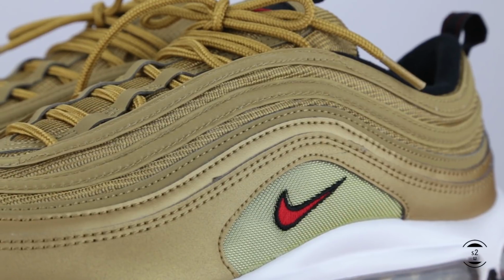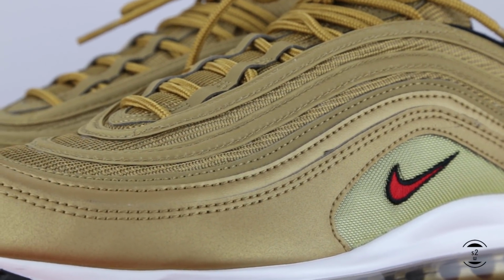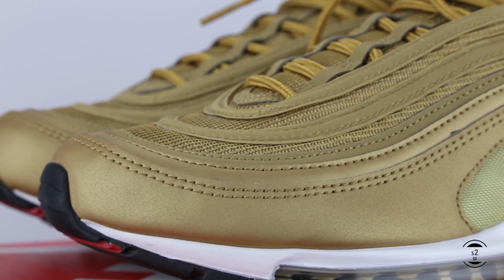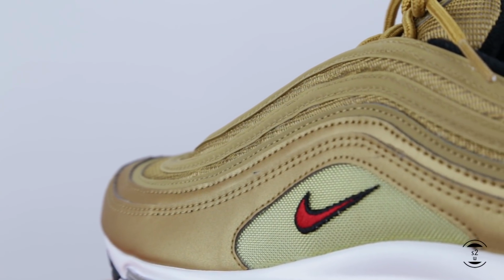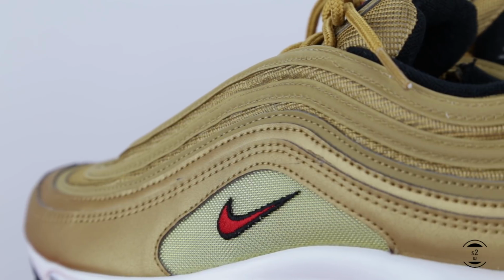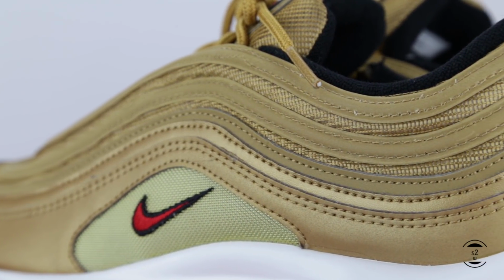The colorway is a little bit matte or dull compared to the tuned-up shiny gold shading that we see in pictures, but this gold in real life is still flashy nonetheless, as all materials on the upper have a reflective sheen to it. On this OG model, the upper has a ridge made out of leather laying all around on top of the midsole. This leather is not too soft nor too hard. You can press into it, but it won't be buttery forgiving.